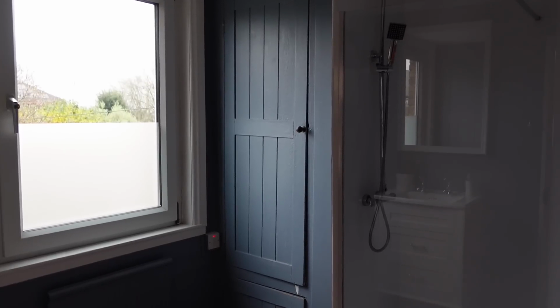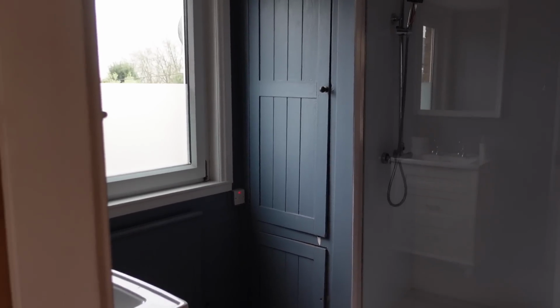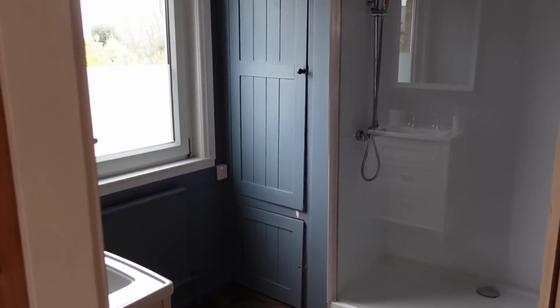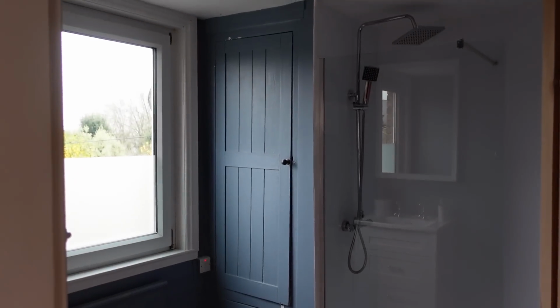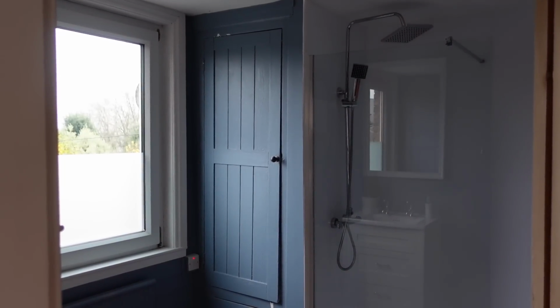And I do get asked if we still have this bathroom. We do. We barely use it, apart from when, to be honest, we do DIY work and we're really scruffy or dusty. We don't want to go into the upstairs bathroom. We come and shower in this one.